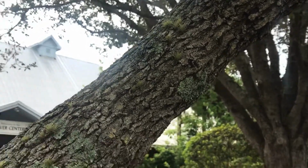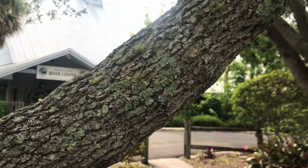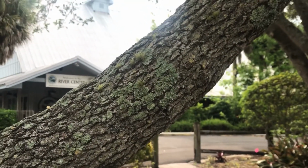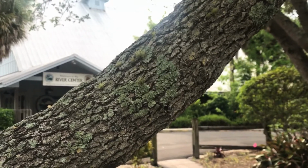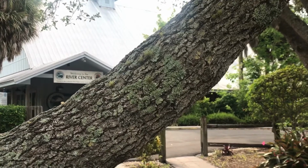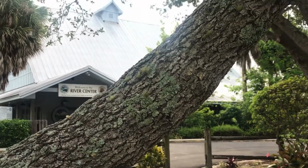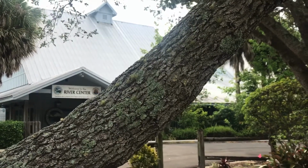I also just wanted to point out real quick that we have a whole bunch of lichen on this tree too. Lichen is a cross between algae and fungi, and usually when you see lichen, it means that there's good air quality around. Same with these air plants. If you see a lot of air plants, it means that we have good air quality.